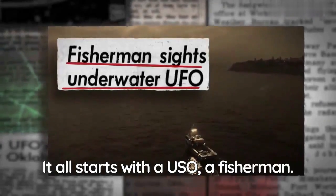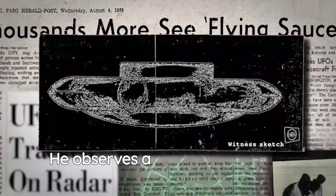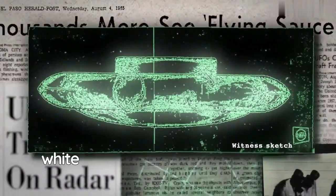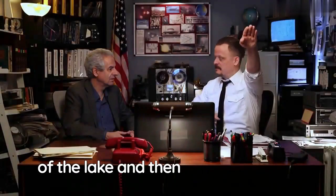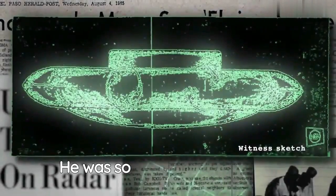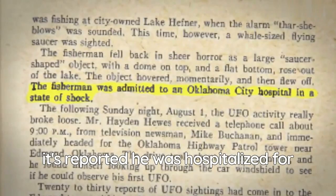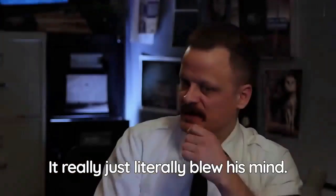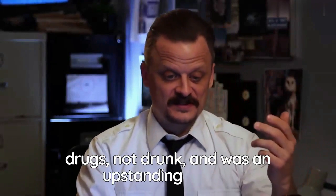A fisherman at night in his boat on a lake. He observes a saucer-type object with a greenish-white light slowly emerge in front of him out of the lake and then zip off at speed. He was so shocked by this that it's reported he was hospitalized for shock. It really just literally blew his mind. And it was determined he was not on drugs, not drunk, and was an upstanding citizen.